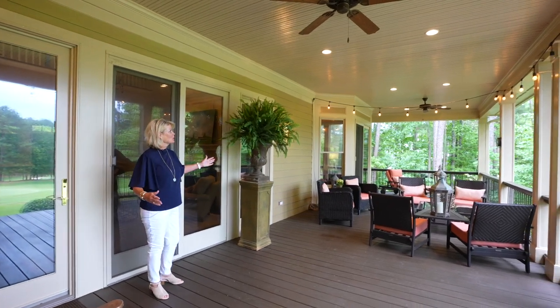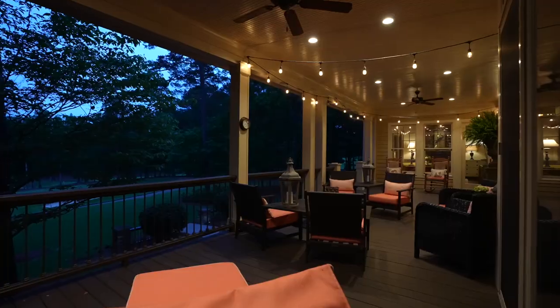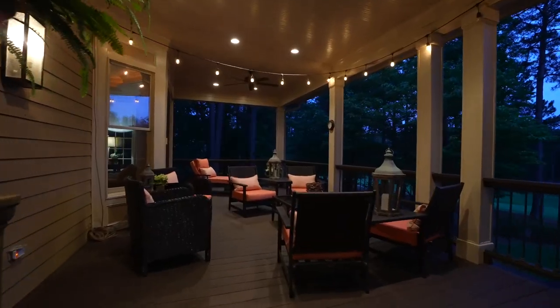Friends will truly be a breeze on this gorgeous covered veranda.